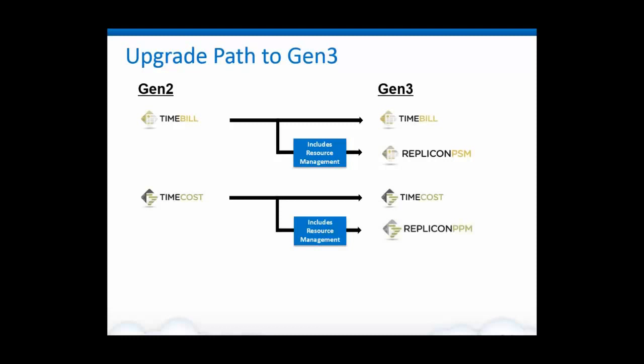So I'm not quite seeing the slides yet. They're just taking a second to come up here, so bear with me. But ultimately, what we've been in today is the PSM suite. So PSM is just Professional Services Management. Both our PSM and our PPM suite are really time cost and time bill plus. Those instances both have resourcing capabilities over and above the core functionality that you're working with today.